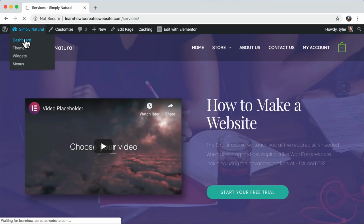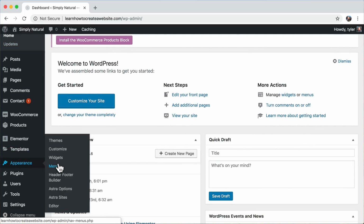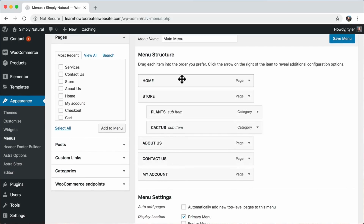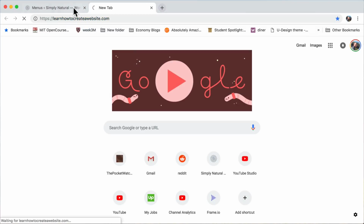So we're going to go to our dashboard, and then what do we do? We're going to go to appearance and then menus. So appearance, then menus. All right, there's our menu right there. So if we can imagine, we can even open up another tab that has our website so we can go back and forth.